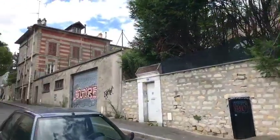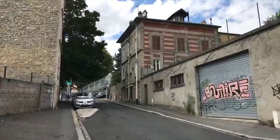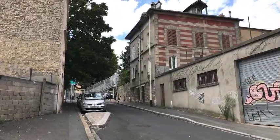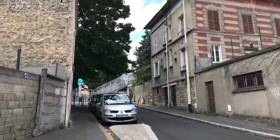Where have you been? That is a really good question. I've sort of been in the twilight zone. We're gonna cross this little bridge here for the train station.